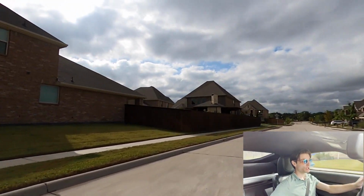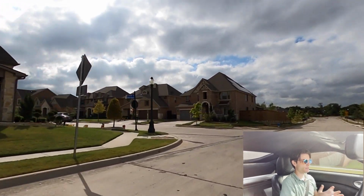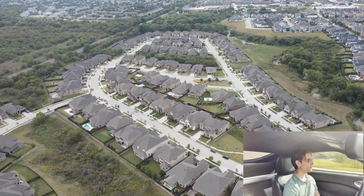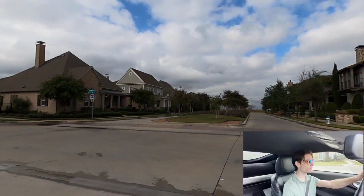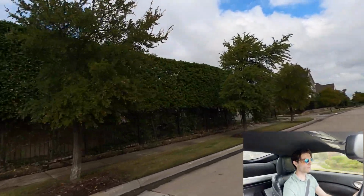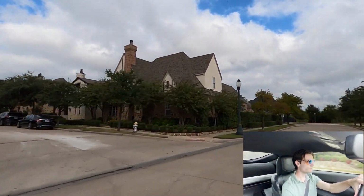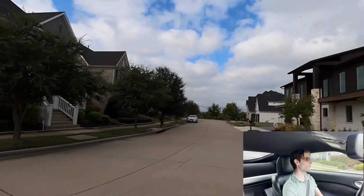This is not really a huge community compared to the other master plan neighborhoods. This is more like master planned in the sense of like apartments, townhomes, condos, those types of things. And then they have a section right here that is homes. Here's the size of their backyard on that one, so maybe that'll give you a good idea.